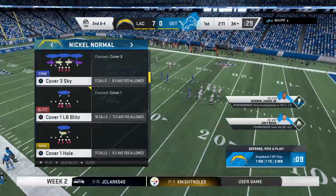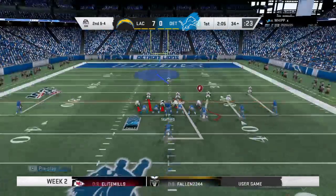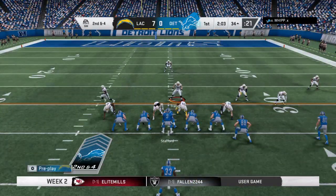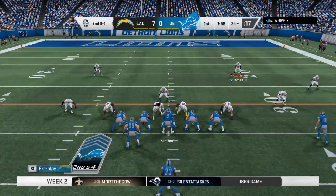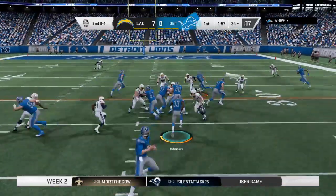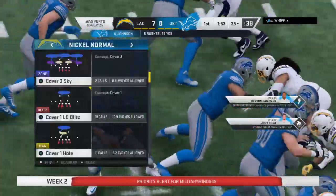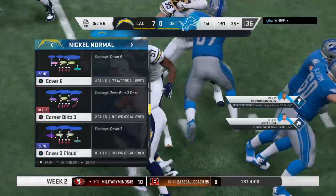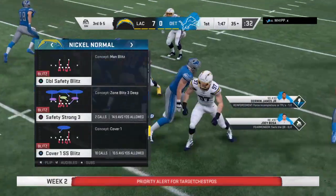Second and 4. The last run got 6. Now second and 4. On the ground, this is Johnson. Good play by Bosa, he is met in his tracks behind the line of scrimmage. Officially, it will go as a 1-yard loss, and that's going to lead to a third down.